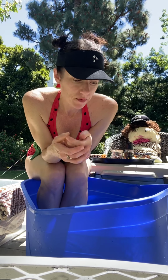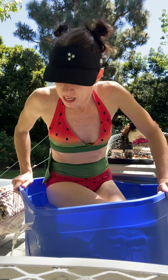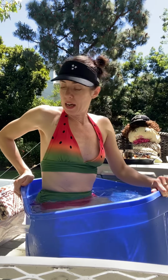Takes a month to get here. So I thought Sterilite tubs. Danny was moving stuff around the garage today, and I filled this one up with water. I'm having some trouble sitting in it because the water's really cold. Anyway, it's not a pool party if you don't get in the pool. I've sprung a leak. So this pool party might not last very long.